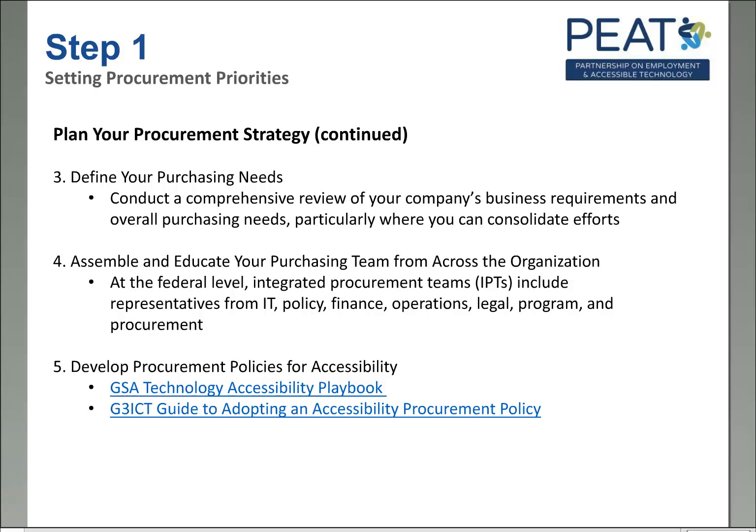And as you develop procurement policies, it's a lot to get into now, but there are some great guides out there. The number one that we would recommend, especially for this audience, is that GSA has put together a technology accessibility playbook, which is a wonderful guide for really working through what kind of policies you can develop that will pay off long term. The global organization G3ICT also has a great guide. It's called A Guide to Adopting Accessibility Procurement Policy. Also, really great advice in there.